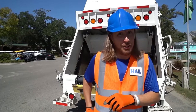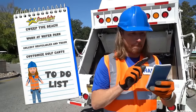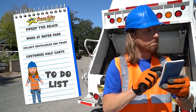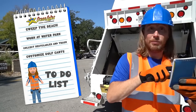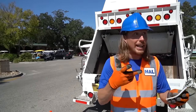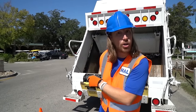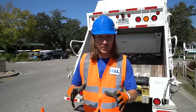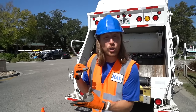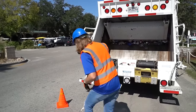Let's check our Handyman Hal to-do list. Here we go. All right. Yep, that's good. Yep, we got that. Oh, and check that one off. So we got all the recycling here done. Now we just got to go get a little bit of garbage. That will be good. Do you know that this truck is actually going to be going to a recycling center that actually sorts all this stuff out? It's pretty awesome. Come on, let's go.